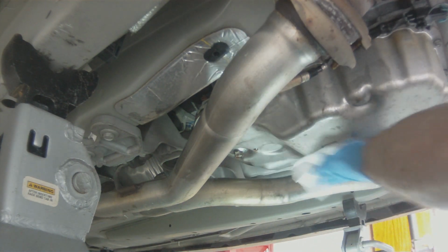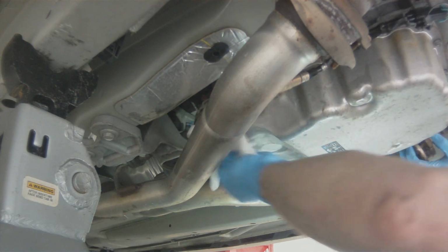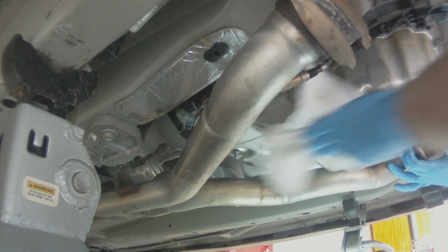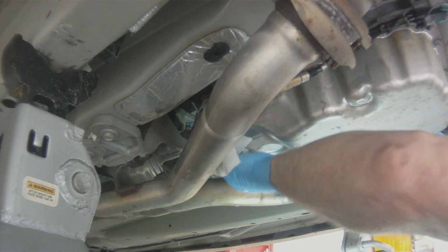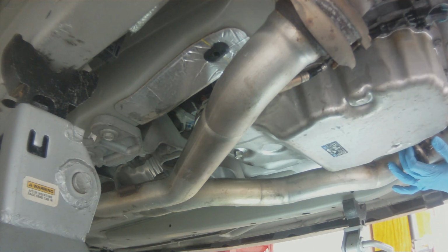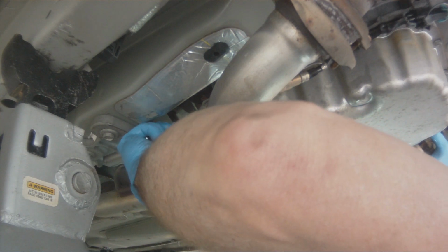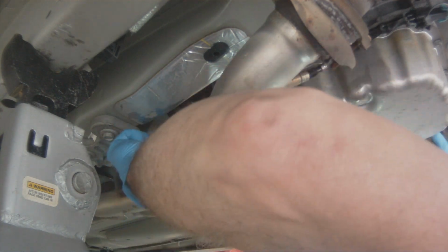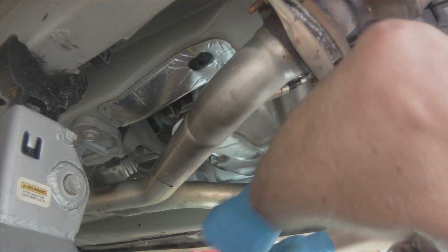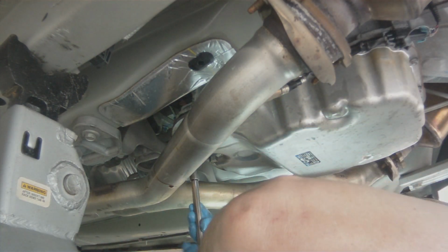So why am I changing this at 30,000 miles? I wanted to see how bad the automatic transmission fluid is in a car with lower miles. And as you'll see once I drop the pan, it's kind of depressing. From now on, any car I have, I'm definitely going to start changing the fluids at 25 or 30,000 miles as far as the automatic transmission goes.